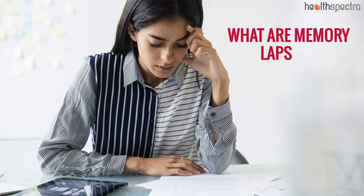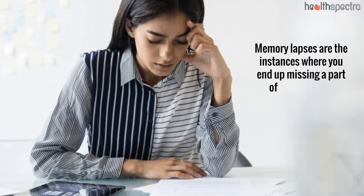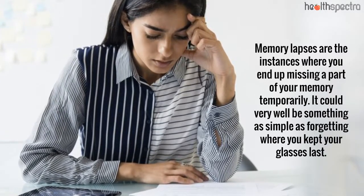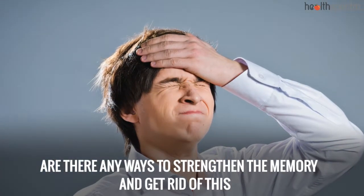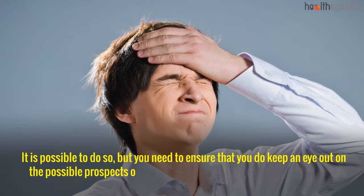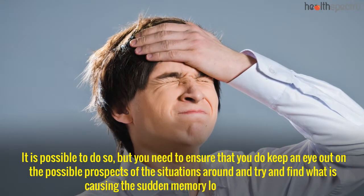What are memory lapses? Memory lapses are the instances where you end up missing a part of your memory temporarily. It could very well be something as simple as forgetting where you kept your glasses last. Are there any ways to strengthen the memory and get rid of this? It is possible to do so, but you need to ensure that you keep an eye out on the possible prospects of the situations around, and try and find what is causing the sudden memory loss temporarily.